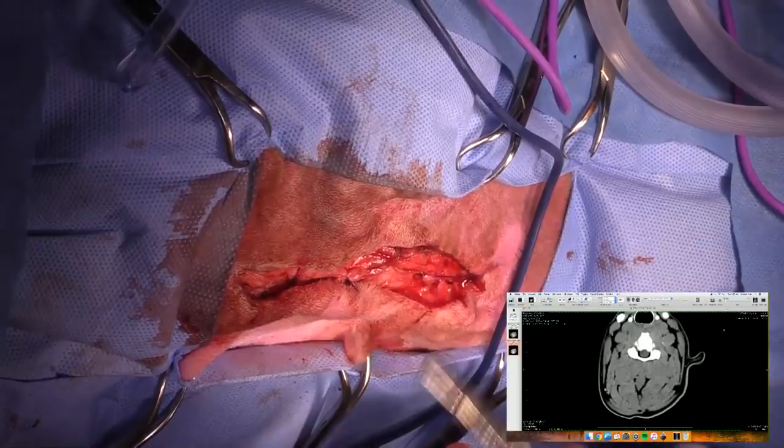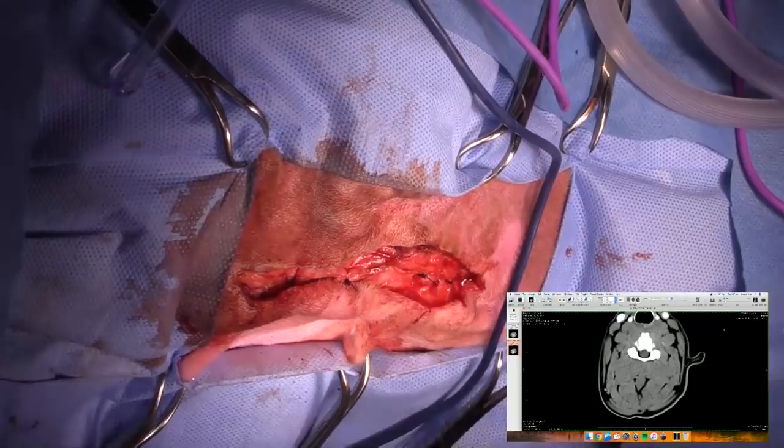Grab some more suture, Jelly. Maybe some 3-0 Monosyn. Happy with that for the rest of the closure.